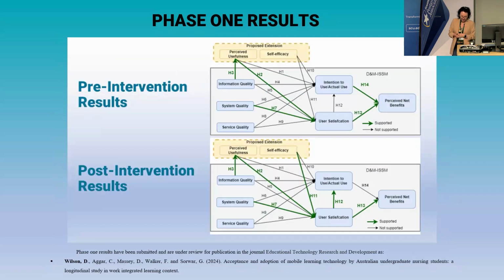So our research found that student nurses had good acceptance and adoption of mobile technology as a support for WIL, although the impact of COVID on the study should be considered as a confounding variable. In fact, it was a positive confounding variable because the mobile technology was very well suited for what occurred. So this platform was conceptualised in 2019 and 2020, and the real full effects of COVID took hold, as you would know, in 2020 with our students out in the clinical environment.